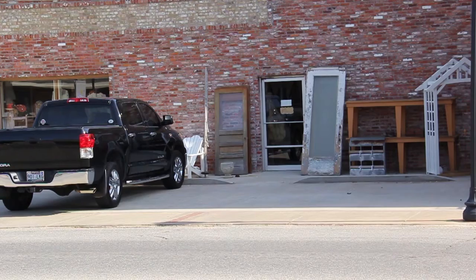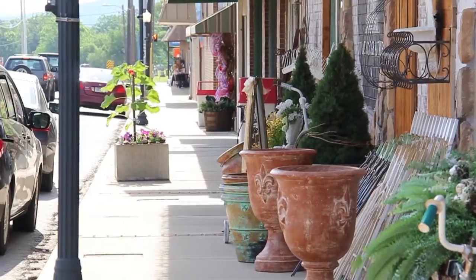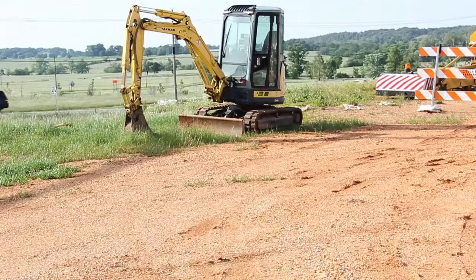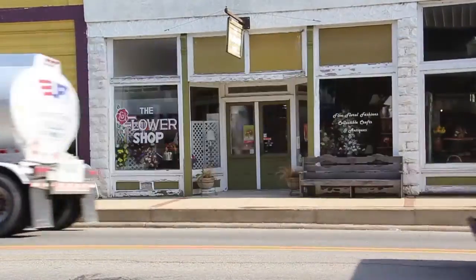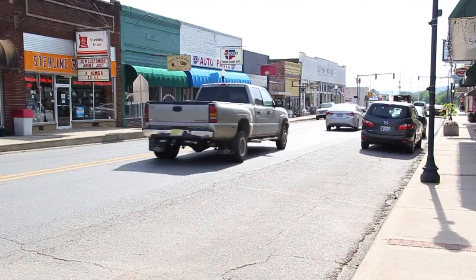It's going to open up the streets so that people can actually walk around without being run over. Because with the new bypass, a lot of the traffic that drives through here every day, the big trucks, the commuters, what have you, will be able to go around Prairie Grove, which will make it easier for the people to get to the different shops in town.